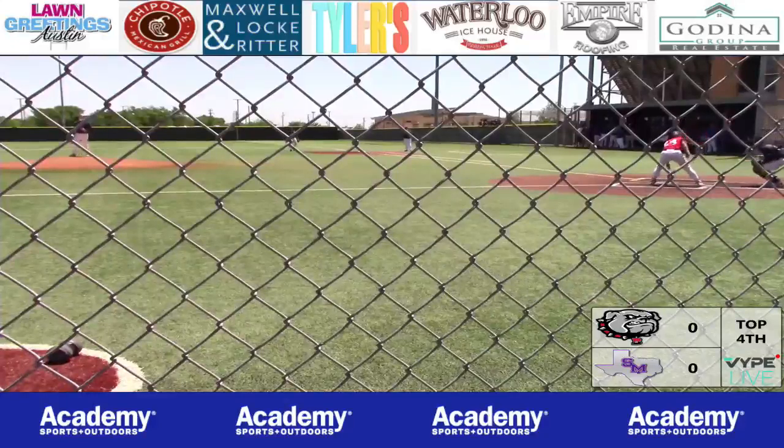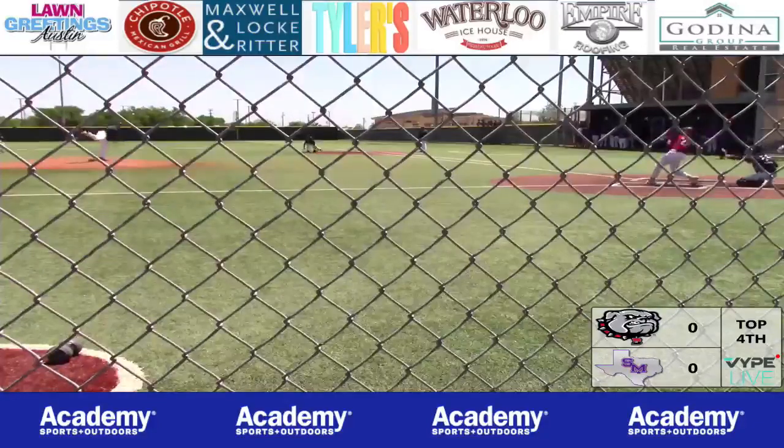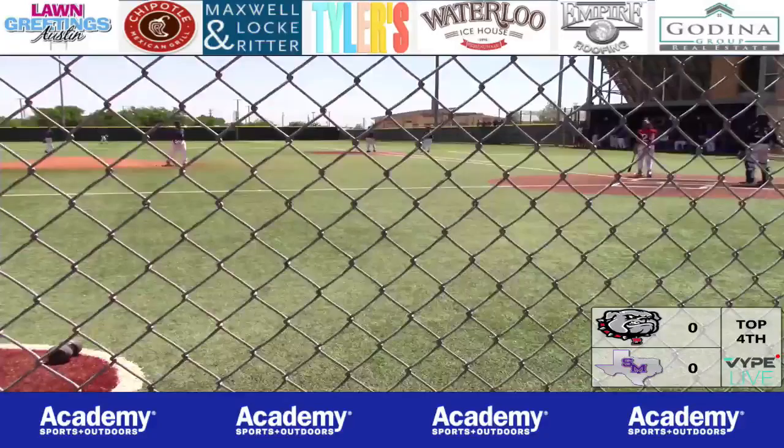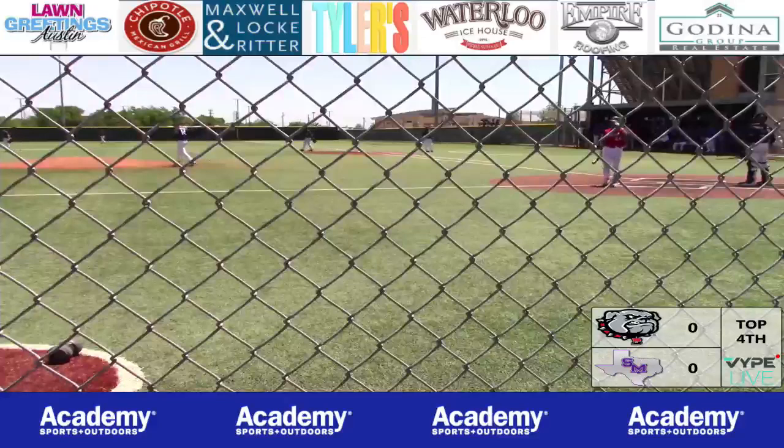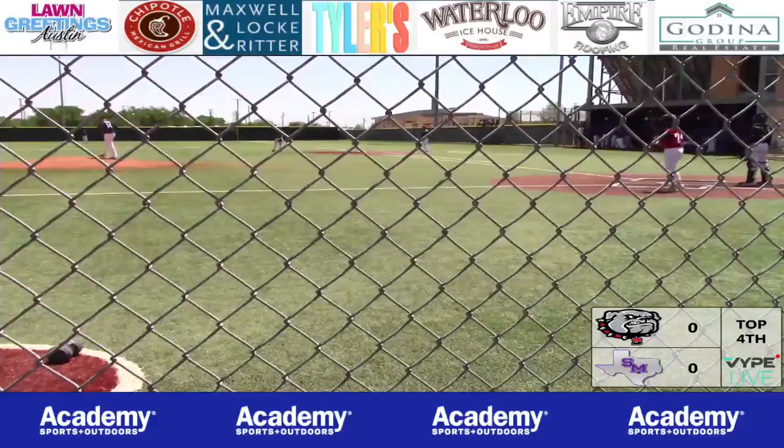As it's one ball, one strike, and one out. Starkey set. Here's the pitch from Santos. A swing and a high fly foul into the football stadium to our right, it looked like. That'll be strike two. Count goes 1-2.